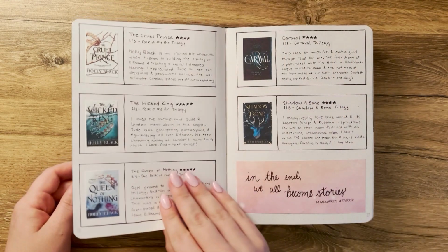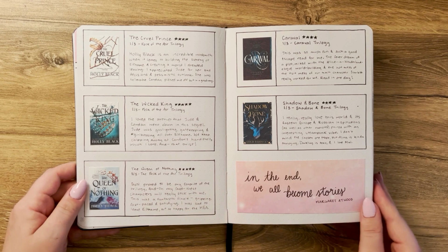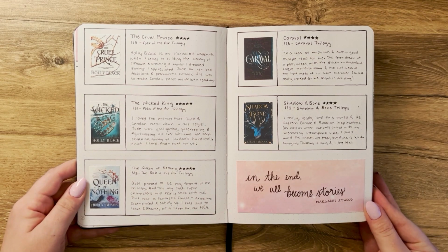So then moving on, here are my first book reviews. I just put a couple sentences down for every single book, no matter what rating it is, just so I have something that captures my thoughts on everything I read. And then I do more in-depth spreads for books that I really have a lot to say, or I really loved, or I really connected with the characters.